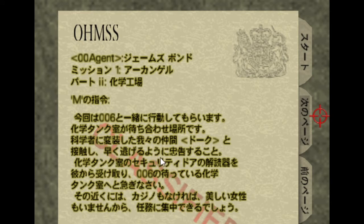Hayaku nigeru you ni, so hurry up, hayaku, quickly. Nigeru is to run away or escape. You ni, again, so that he runs away quickly. Chukoku suru koto, tell him, sort of report to him. I'll just check that word, chukoku. Advice or warning, so it's like warn him to run away.